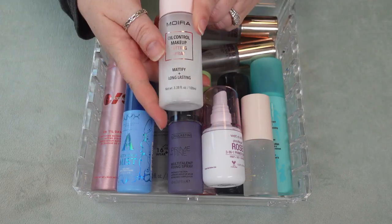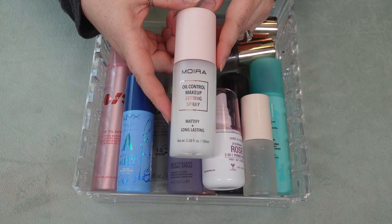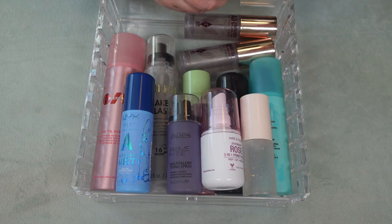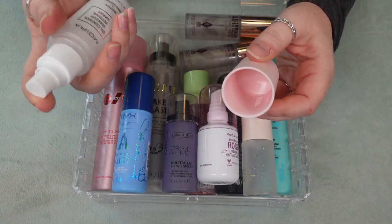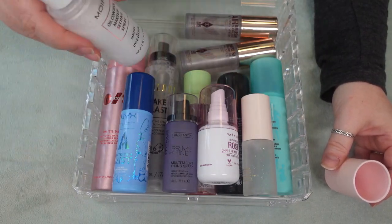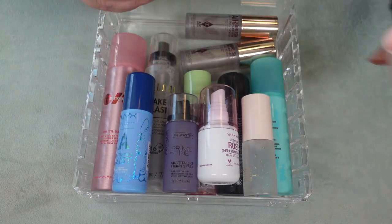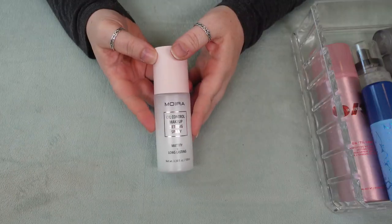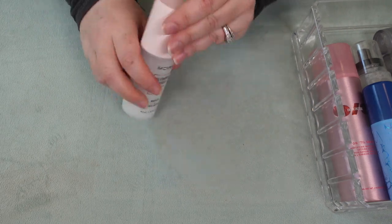So speaking of which, the Moira Beauty Oil Control Makeup Setting Spray is not only a good setting spray, it is a really mattifying setting spray. It's probably one of my favorites. What I want to do with this, because the sprayer for whatever reason started shooting out in a single drip, is get rid of one of these sprays and replace the bottle, like move this into one of the other ones. I know that seems kind of silly, but I like this setting spray so much, I don't want to just get rid of it because the sprayer isn't working. I want to find a different solution for it. So this one I'm going to hold on to.